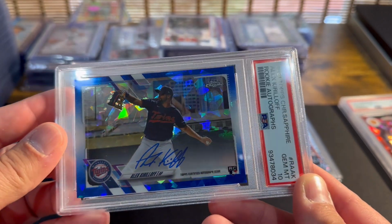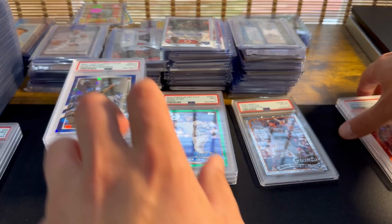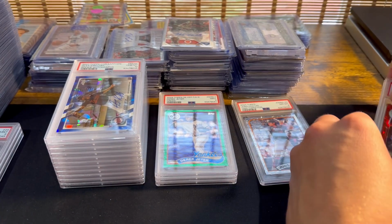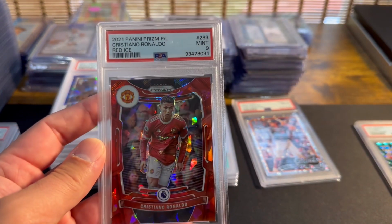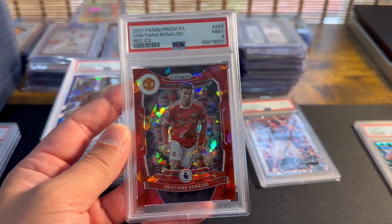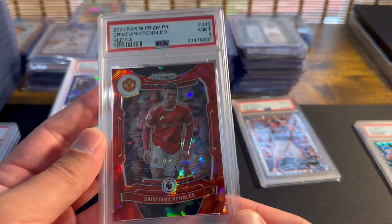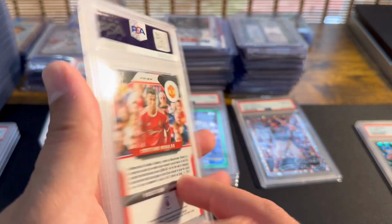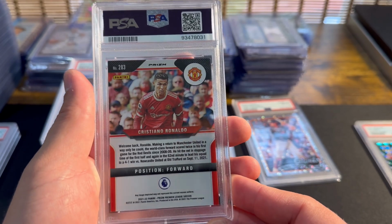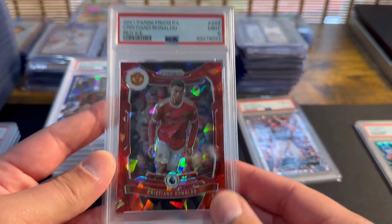So again, I was very picky on what I sent in, and happy to see we got quite a few 10s. This one's kind of disappointing. This is a pretty good card in a 10. 9, not so much. The 2021 Prism Red Ice Cristiano Ronaldo came back at PSA 9. I was really hoping for a 10 on that one, but we'll take the 9. Cool looking card, color match there.